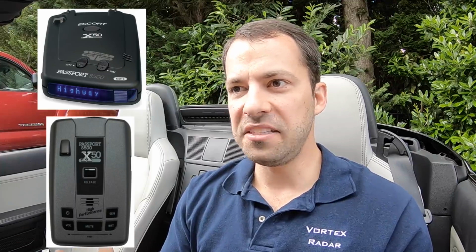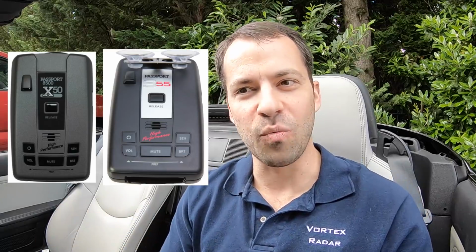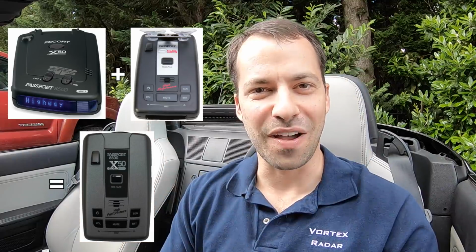Now, finally, the last new thing from Escort is kind of a new detector. There's, and I'm putting it in quotes for a reason, the 8500 X50. Escort has repackaged that detector, and so the 8500 X50, which has since been discontinued, they basically put it in the shell, in the case for an S55, kind of changed the coloring around and whatnot, and now they've relaunched the 8500 X50. Under the hood, it's the exact same detector in terms of features, performance, filtering, etc. It basically looks like Escort just had some extra parts laying around and they wanted to refresh the detector, and so they just used an existing case, kind of changed the colors around, and now they have a new version of the 8500 X50.